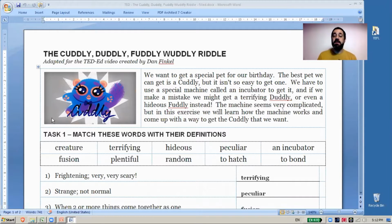So this class, we will look at the Cuddly, Dudley, Fuddly, Wuddly riddle. And the only word that is actually real English here is this word cuddly. And this means something that is cute, something that you want to hold on to, maybe something that is furry or something like a pet or a small animal. So cats are cuddly, dogs are cuddly.